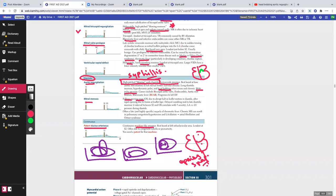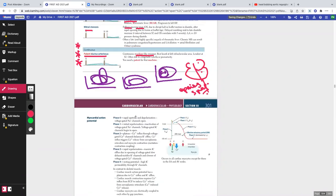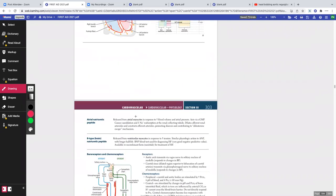There's no way I can explain this murmur to you until and unless you hear the sound. So please make sure that you hear the sound of this murmur. And this is very heavily tested in your Step 1 exam, the patent ductus arteriosus murmur. Okay, are we clear, everyone? Yes or no?